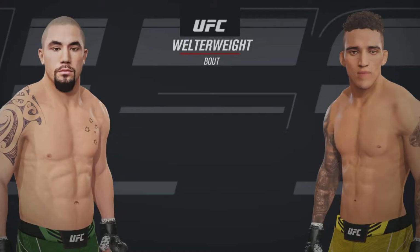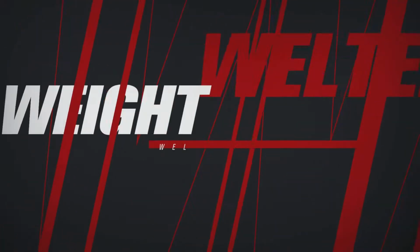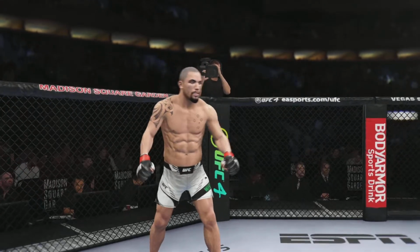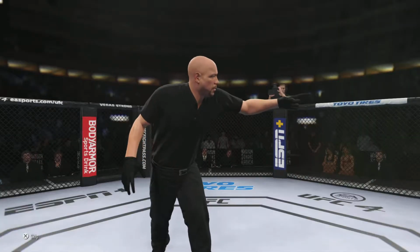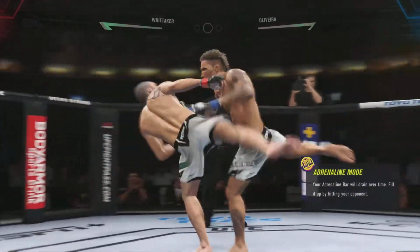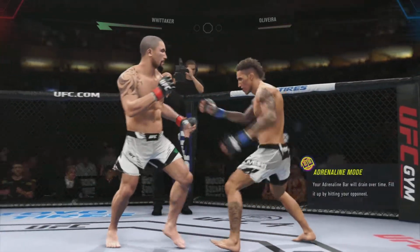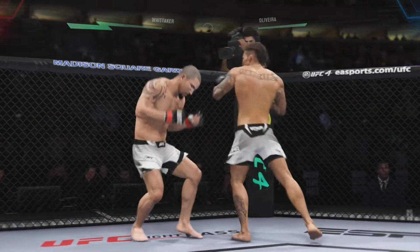So a huge weight matchup between Robert Whittaker and Charles Oliveira. We are underway. Well, perhaps a sign of things to come as he lands a kick there. Nice kick landed by the defender. Oh, massive head kick there. We'll see if he can finish. And that one was heavy.